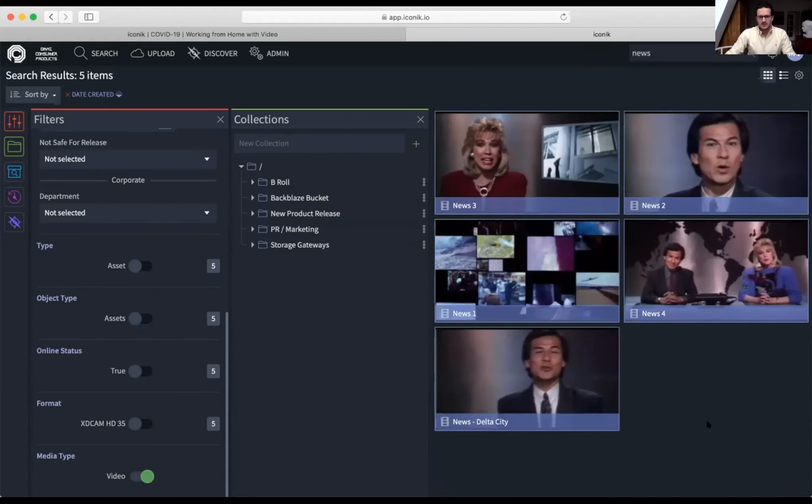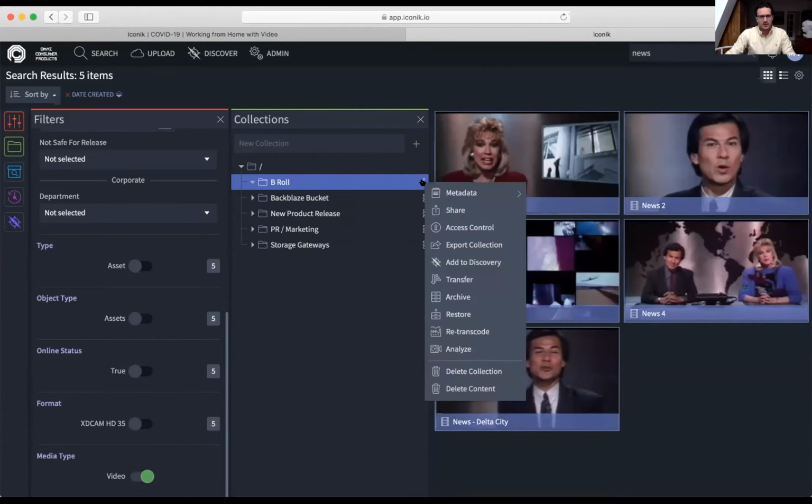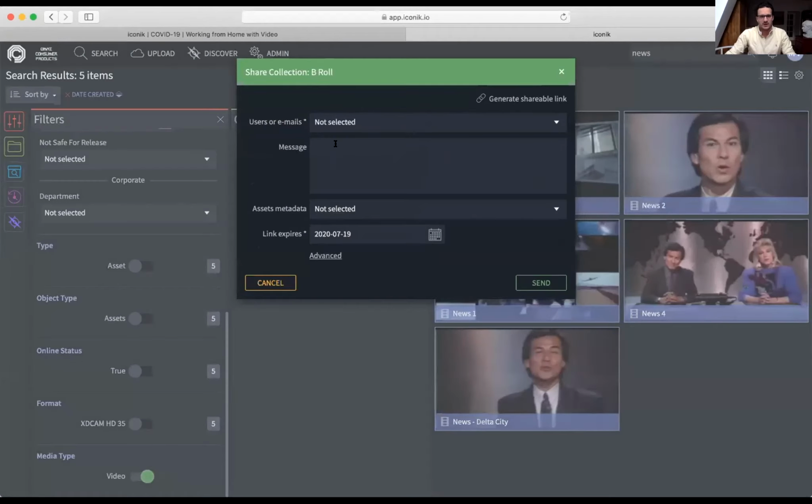So we can see here we have some organization around our collections. And what I'm going to do is share back one of these with Mike so that he can see the collection that I created. I can click here on these three dots and share a full collection. And I'm going to take Mike as a user. These can be either users or actual email addresses of people that are outside your organization. It could be a PR agency, for example, that doesn't have an account.